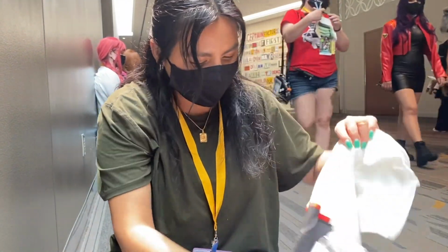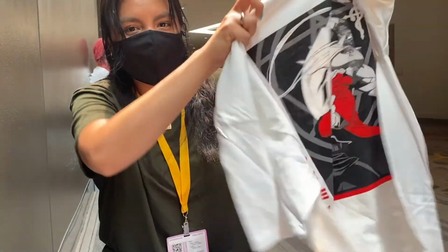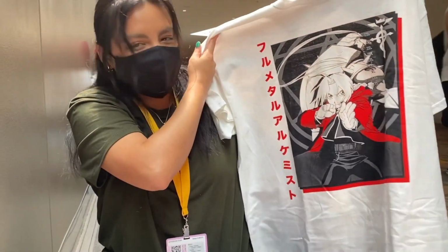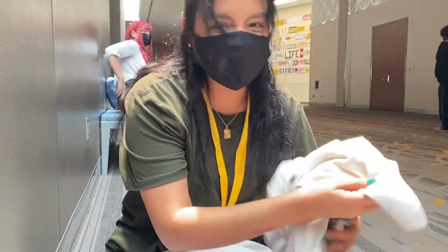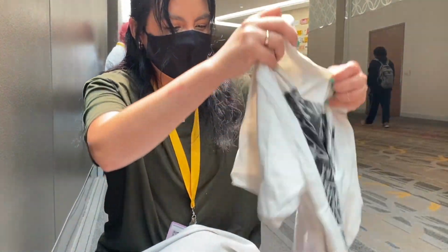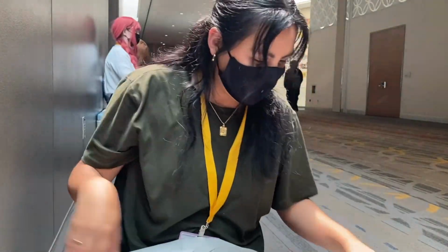And this one is for my sister. She got a Fullmetal Alchemist t-shirt. Big fan. And this last one is a gift for someone, but it's probably the softest t-shirt we got today. This is a Yu-Gi-Oh one. It's very soft. Big fan of this one too.